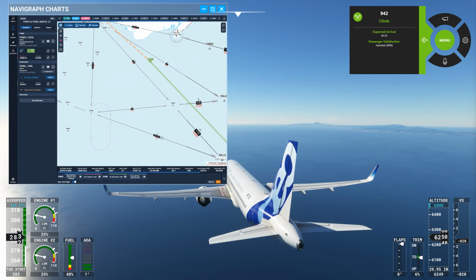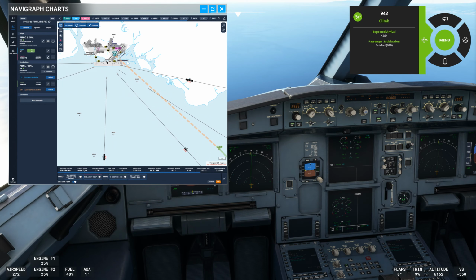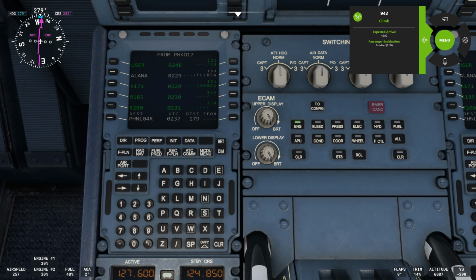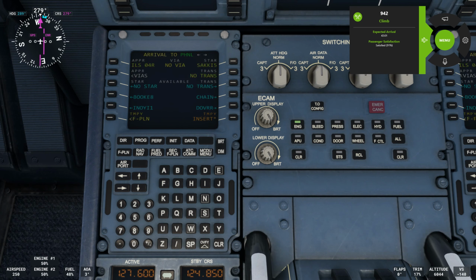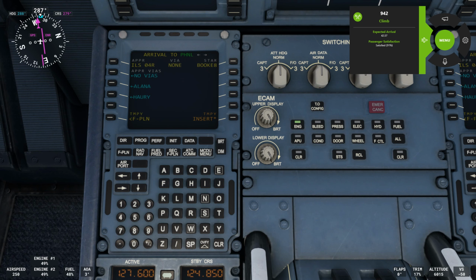Amazon 3524 Heavy, you are 400 feet below your assigned altitude. Climb and maintain flight level 210, keep speed not above 250 knots. Climb and maintain flight level 210, keep speed not above 250 knots, Amazon 3524 Heavy. Southwest 2029er, you are 1,400 feet below your assigned altitude. Climb and maintain 17,000 feet. Keep speed not above 230 knots, altimeter 29.94. Climb and maintain 17,000 feet. Keep speed not above 230 knots, Southwest 2029er.